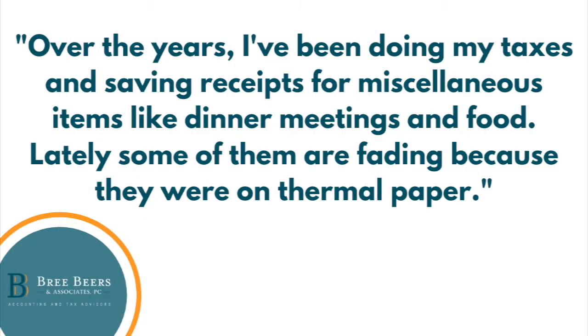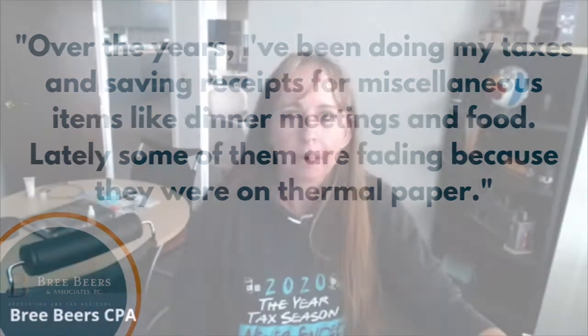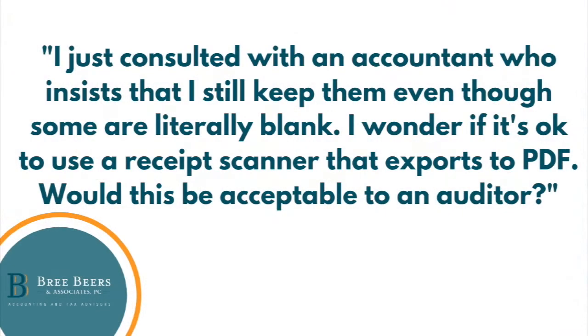So over the years, I've been doing my taxes and saving receipts for miscellaneous items like dinner, meetings, and food. Lately, some of them are starting to fade because they were on thermal paper. I get it, right? You have those old receipts and then they either smudge or they just fade like it's invisible ink. I just consulted with an accountant who insists that I still keep them even though some are literally blank. I wonder if it's okay to use a receipt scanner that exports to PDF. Would this be acceptable to an auditor?